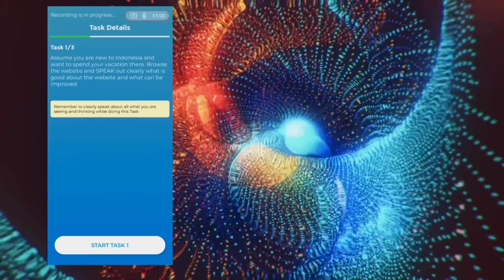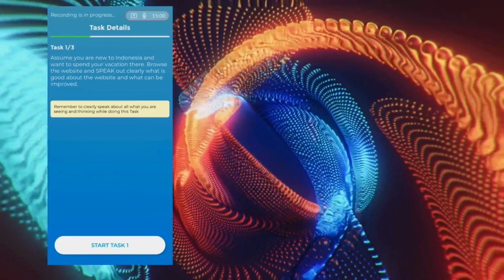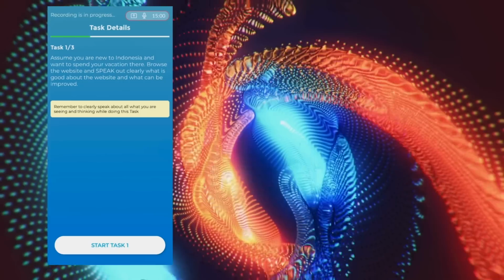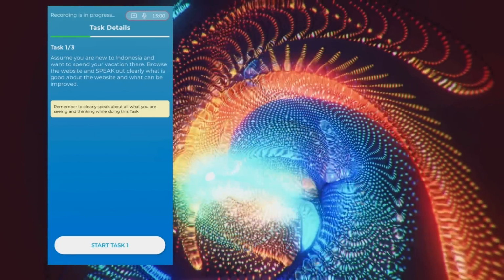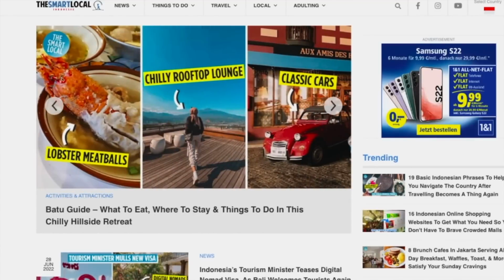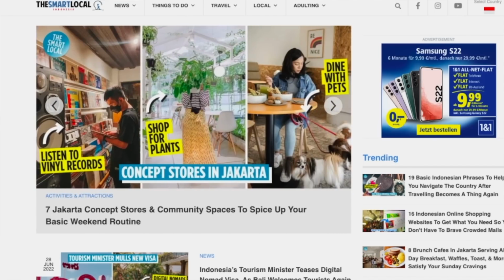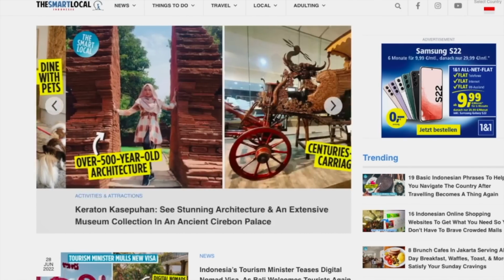This was the instruction for task 1. Assume you are new to Indonesia and want to spend your vacation there. Browse the website and speak out clearly what is good about the website and what can be improved. Let's pretend this is the website they are talking about. It's the closest thing I found. My time for the test has now started, so let's see how I would answer.